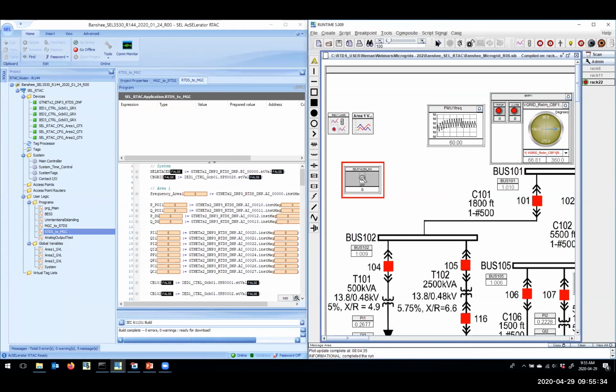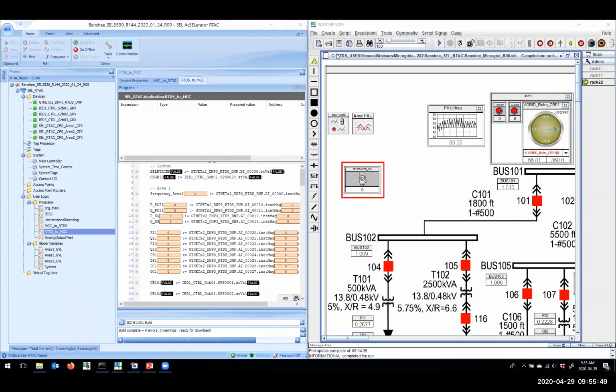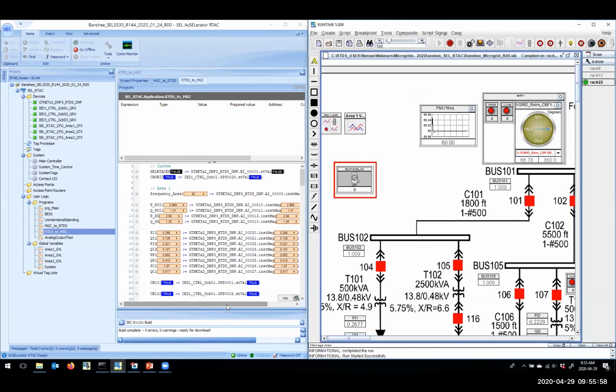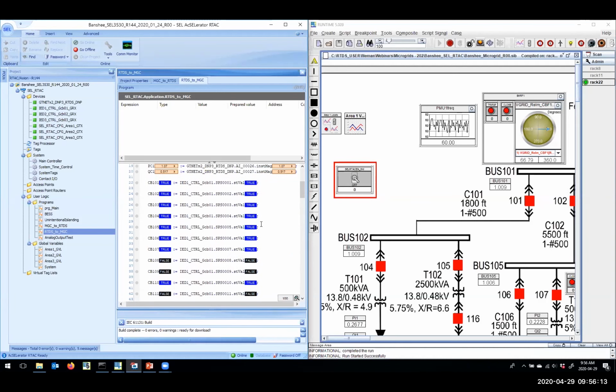Okay, now what I'd like to do is begin the RTDS simulation. Okay, now the RTDS simulation is running. And now if we have a look at the RTAC project, we can see all of those data points that are sent via DNP now have some numerical values showing up in the RTAC. We can also see that the circuit breaker statuses are also being provided to the RTAC.